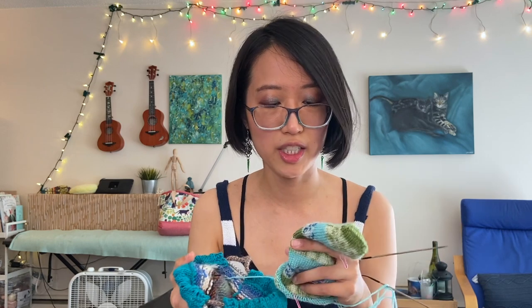The student had sock knitting experience before with DPNs and cuff-down socks, but in my class I'm teaching her to knit the toe-up sock, which is a pattern of my own design, the No Frills Toe-Up Socks, a free pattern. You can check that out on Ravelry if you wish.